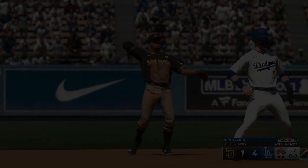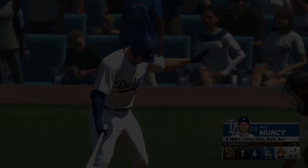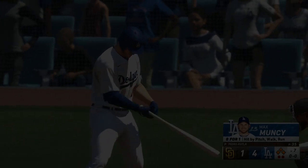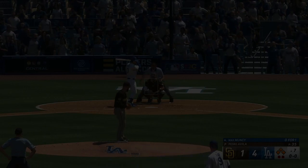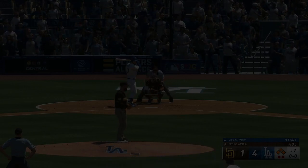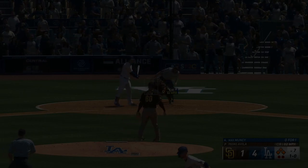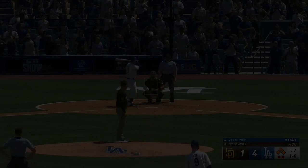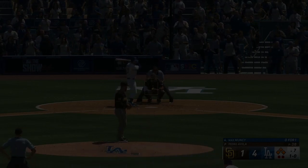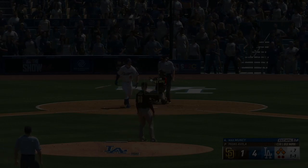The third baseman, number 13, Max Muncy. Here comes Max Muncy, and this is a big opportunity for him to pick up his teammate right here. And the first pitch misses for ball one. Heyward, the runner at third, Lux at second, Freeman at first. Two out in the inning. And fouled off.